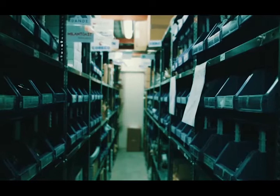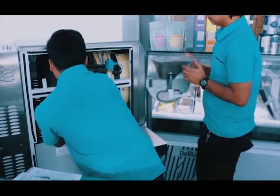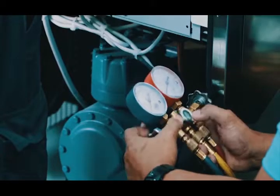With thousands of spare part lines in stock and ready for immediate delivery, we provide the right part at the right time. Our planned preventative maintenance contracts are formatted to help avoid downtime and increase productivity.